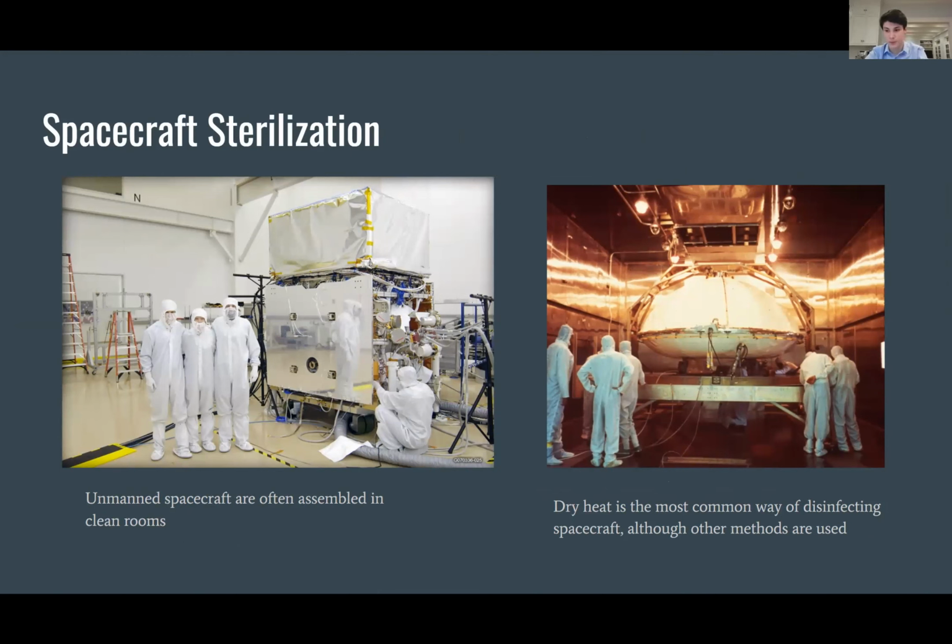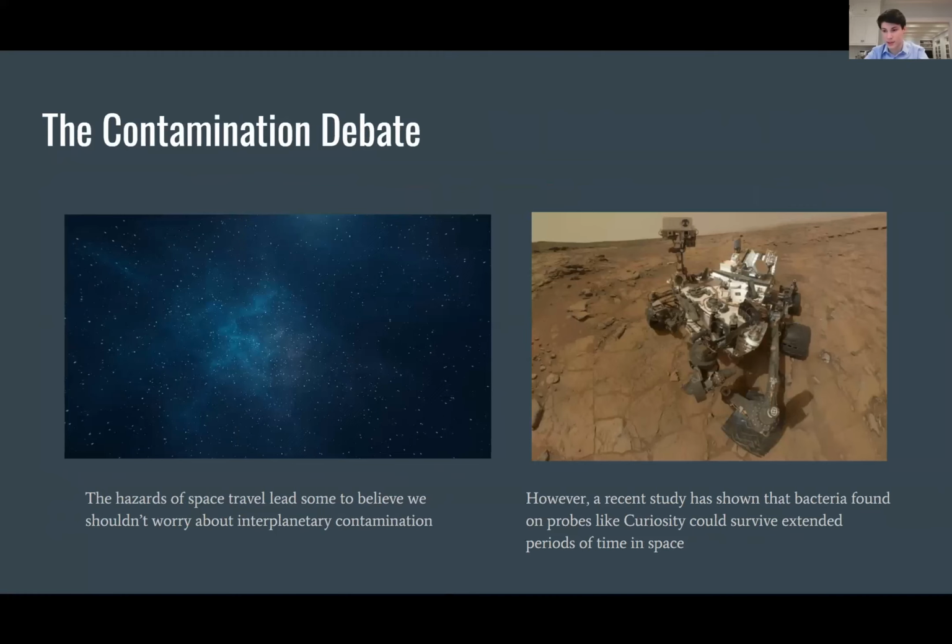Spacecraft are assembled in clean rooms, which are routinely disinfected and specially built to greatly limit the amount of particles present there. In addition, engineers are required to wear special suits to avoid contaminating the spacecraft with any of the microbes that live in and on humans. Most spacecraft are sterilized with a method known as dry heat, where the spacecraft is exposed to hot air for an extended period of time, which gets rid of most microbes. Other methods, like exposing the spacecraft to hydrogen peroxide vapor, are sometimes used to disinfect spacecraft in order to protect heat-sensitive equipment. It's worth saying here that scientists are not all in agreement on the idea of sterilizing spacecraft.